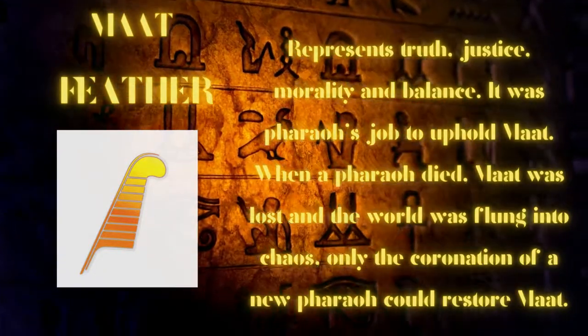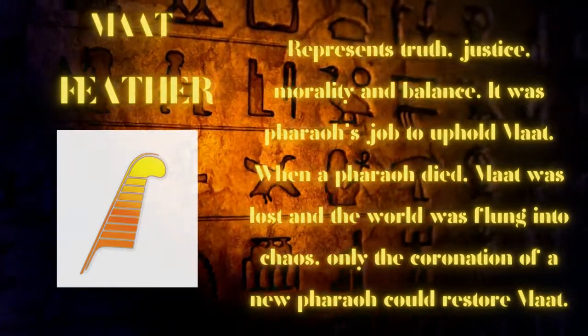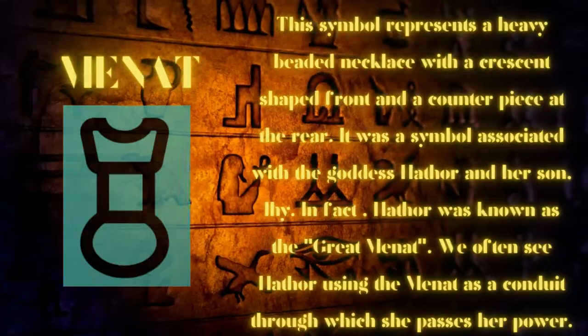It was the Pharaoh's job to uphold Maat. When the Pharaoh died, Maat was lost and the world was flung into chaos. Only the coronation of a new Pharaoh could restore Maat.